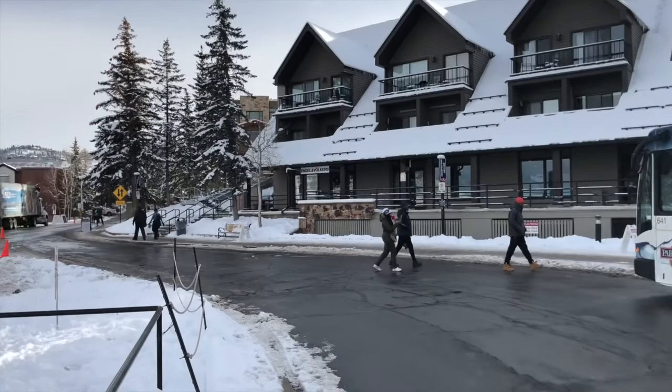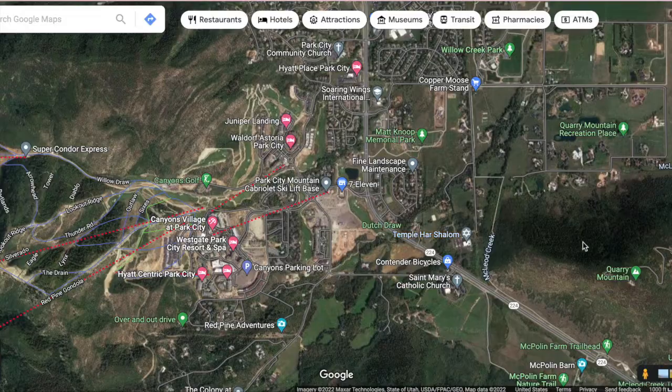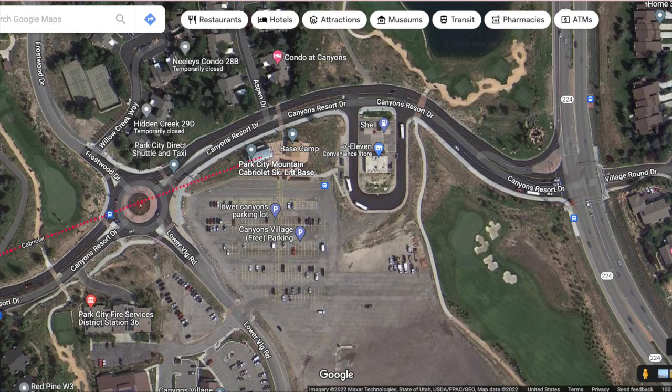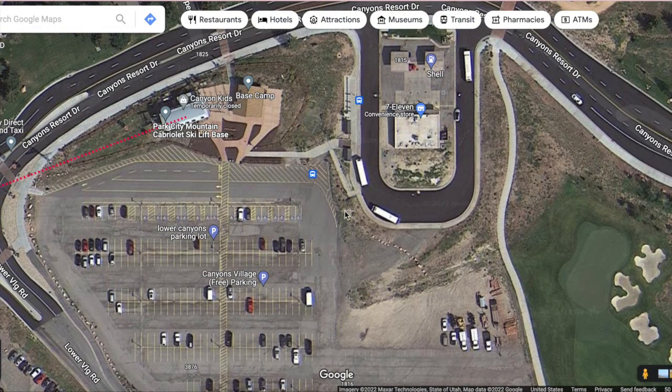Highly recommend using the bus, especially because this year at Park City, they're going to be charging, what we heard was, $20 a day to park there. So that stinks. Over at Canyons, we've heard it's still free to park there, but if you want to take the bus, here's where the bus stop is.